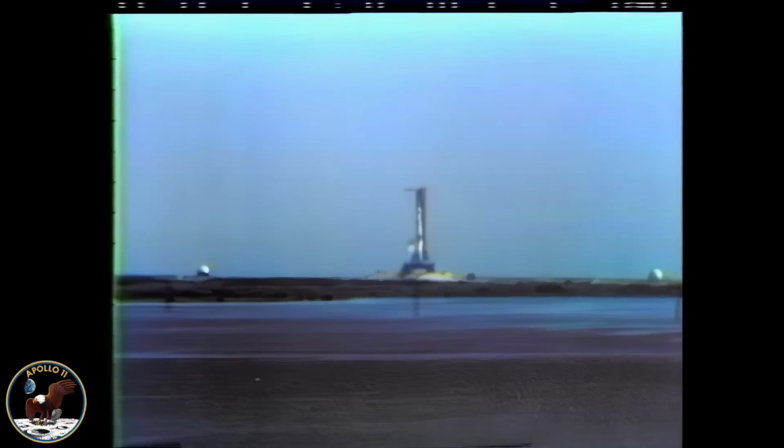This is Apollo Saturn Launch Control. We passed the 6-minute mark in Apollo 11. Now 5 minutes, 52 seconds and counting. We're on time at the present time for our planned liftoff of 32 minutes past the hour.